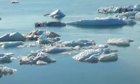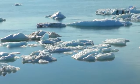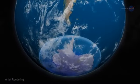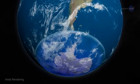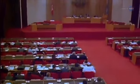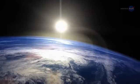About 30 years ago, researchers announced that ozone concentrations high in the atmosphere over the South Pole had hit an all-time low. This critical layer of the atmosphere that shields us from the sun's harmful UV rays had a hole in it. And that hole was rapidly expanding. This discovery led to the Montreal Protocol, an international treaty that regulates production of ozone-destroying chemicals like chlorofluorocarbons or CFCs. As a result, the ozone layer is now on the mend.